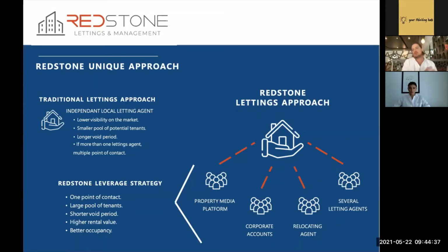We sell the initial asset investment to the clients, and therefore we can manage the lettings and management in such a way to give you the best offering. We don't just look down the traditional route of putting an advert in a shop window to secure a tenant. We look at corporate accounts, property media platforms, we even use relocating agents around the world, and multiple letting agents to essentially give you guys the best opportunity to achieve market rent.